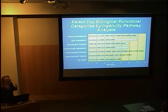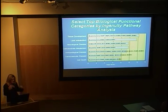Another thing we can do is to try to statistically look at these groups of genes and their functions and try to rank them. Here you see along the y-axis the functions of these genes, and here the inverse log of the p-value to tell you the statistical significance. The take-home message from this slide is many of these genes have more than one function, and many of these genes share the same function. And not surprisingly, many of these functions have been implicated in AMD pathophysiology.